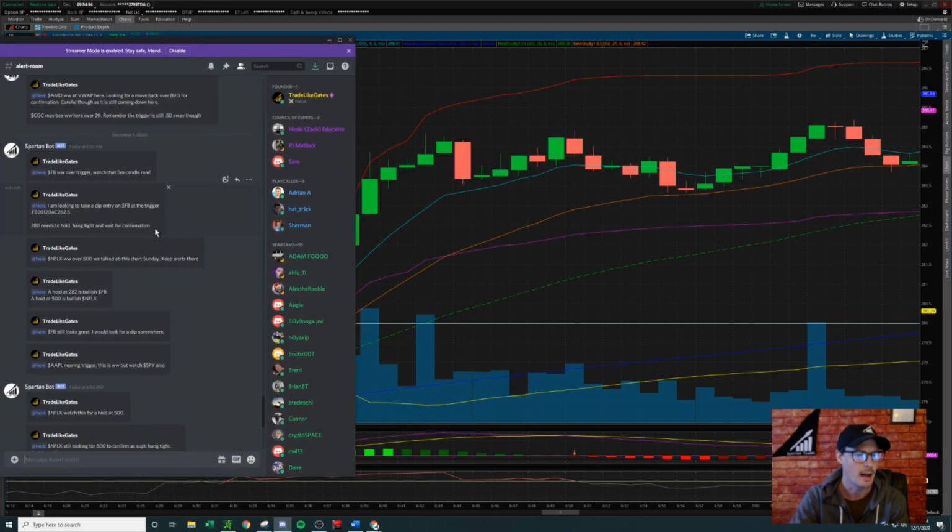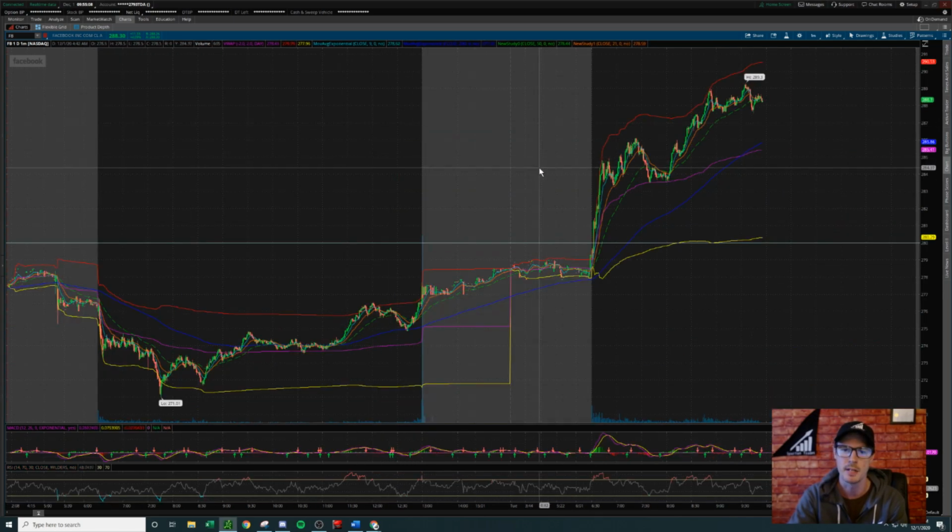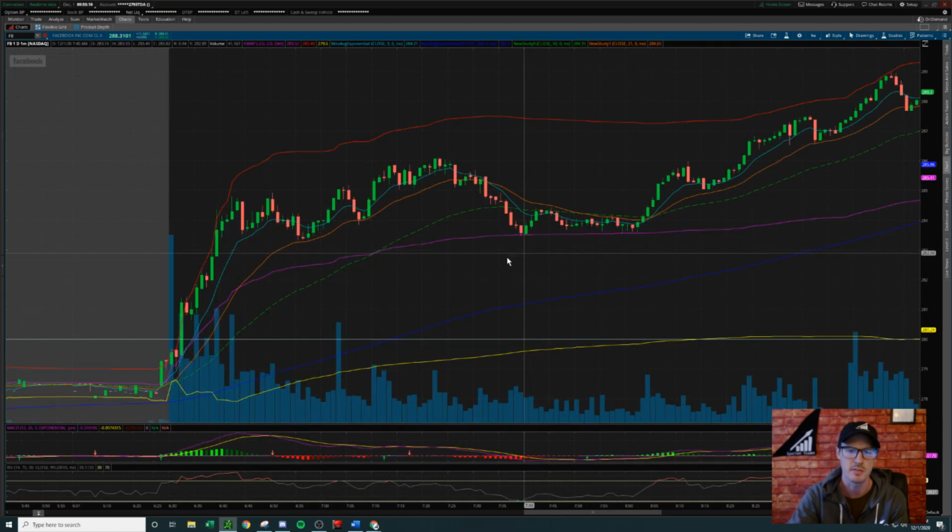After that, I mentioned at 6:40 that a hold at 282 is bullish for Facebook, right? So let's look at the 6:40 price point. This had pushed up quite a bit. By this time, I'd already taken profits, and I was looking for another dip entry. Let me just zoom out so this looks a little cleaner for you. We never got that dip entry necessarily. Right here, it started to pull back and then went back up to the high of day, and then again pulled back right there.